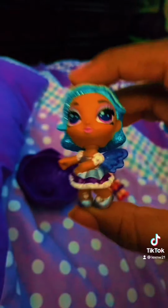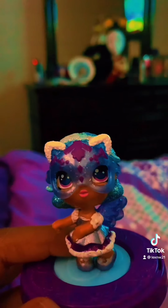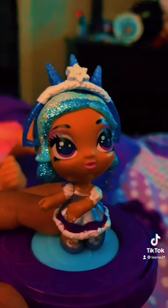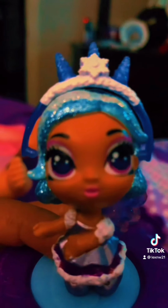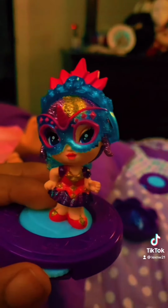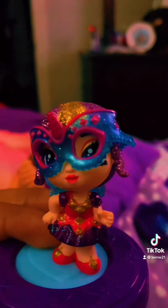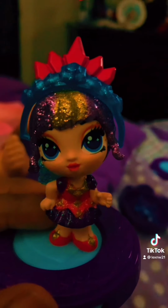So now let's dress my Pixies. We'll start with Piper first. So now here is Piper in her mask and tiara. She can wear the mask separately, or she can have her beautiful ice tiara by itself. Now let's dress Cassie. So now here's Cassie in her mask and tiara. She can wear the mask by itself, or she can have the tiara by itself.